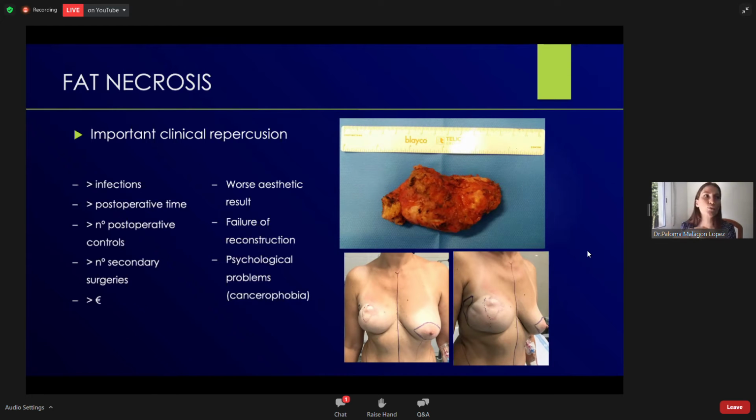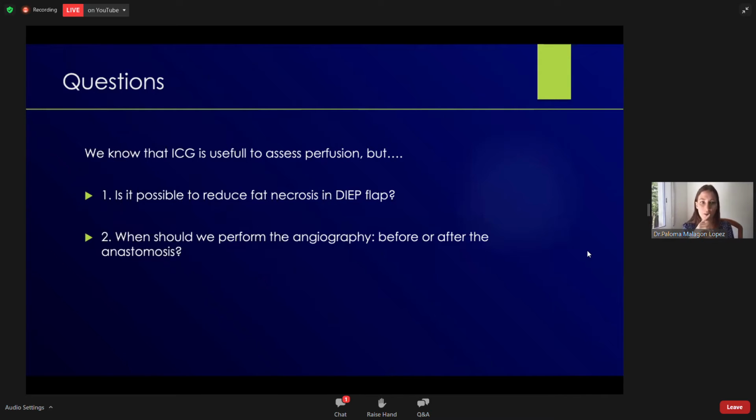And we have to order a new test, imaging and sometimes biopsy, to confirm that it's not a neoplasm. So the question is that we know that ICG is useful to assess the perfusion of flaps, but it is also possible to reduce fat necrosis in the flap.